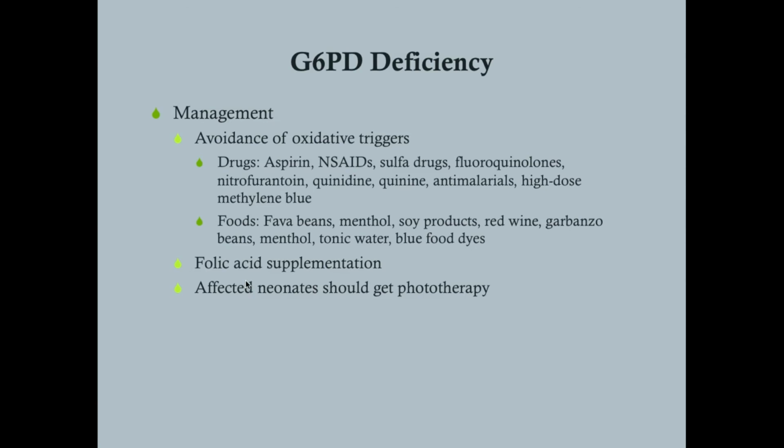Why do we give them folic acid supplementation? Anytime you have a patient who's having dying cells, you want to give them folic acid because these patients are hemolyzing. They need to form more red blood cells to make up for those cells that are dying. And so they're going to probably have an elevated reticulocyte count, indicating that their bone marrow is making more and more red blood cells. And because you're making more cells, you require folate and B12. At the very least, you want to give folate supplementation.